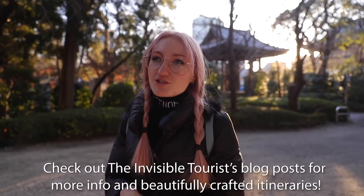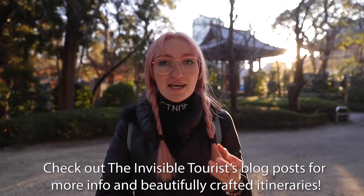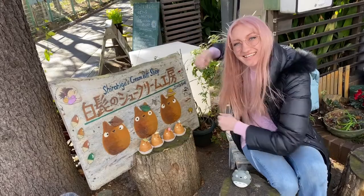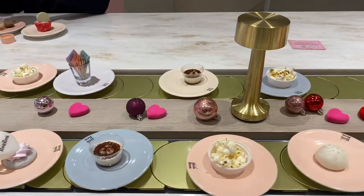It was a really good way to do it, that itinerary. Start off the mornings at the places that could get busy throughout the day. Gotokuji Temple with the Maneki Neko cats was absolutely amazing. Definitely one of the highlights of the trip. The Shirohige Cream Puff Factory, of course, I love the Totoros so much. They were too cute. Cafe Ron Ron was so awesome, and I definitely recommend it if you're going to Harajuku. That new Shibuya Sky Observatory was breathtaking, and I could just spend hours and hours there.